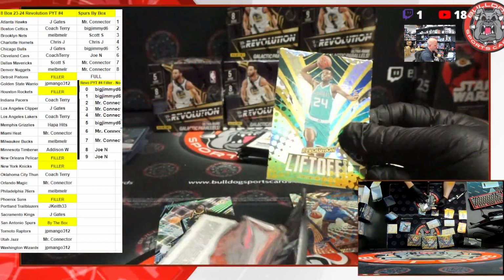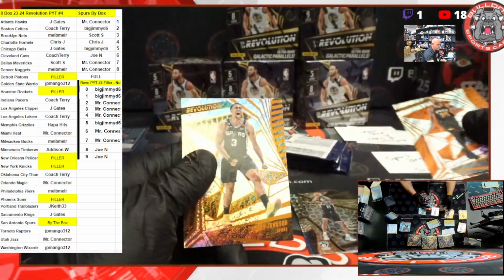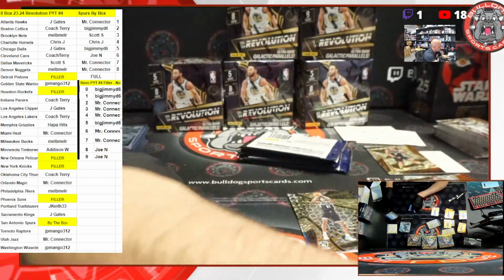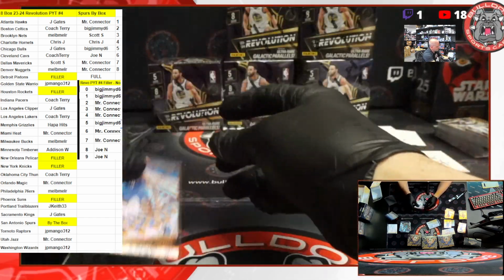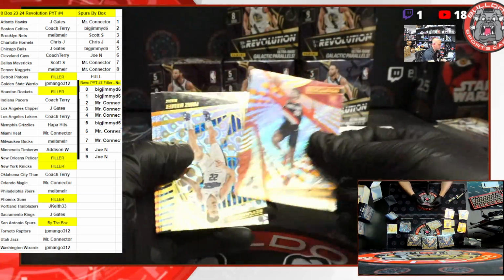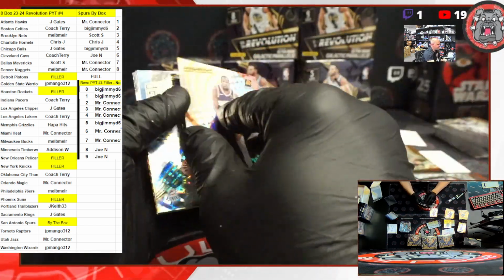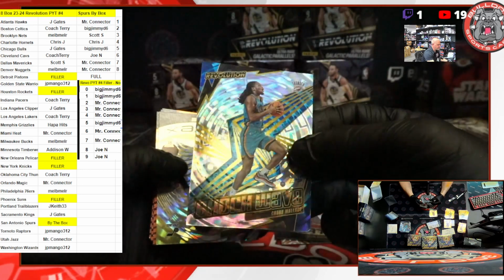There's a Johnson for the Thunder. A rookie Shockwave. Jarace Walker to 99 for the Pacers. Coach Terry on the Pacers. There's a Brandon Miller. Liftoff. A Clowney Groove for the Nets. And a Keldon Johnson for the Spurs. There's a Scoot. A Franz Wagner. Katie for the Suns. That'll go to the 3 spot. A Shockwave of Cason Wallace for the Thunder.